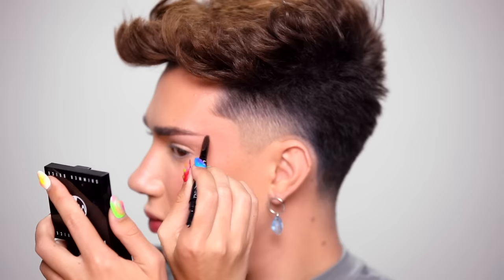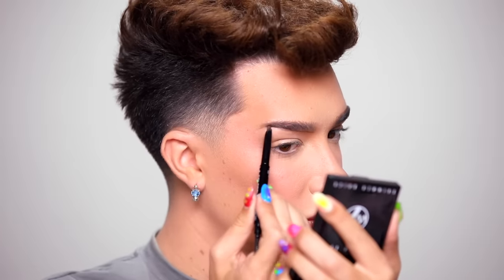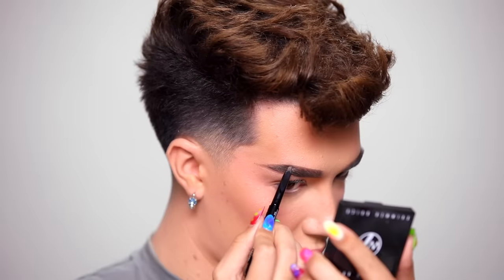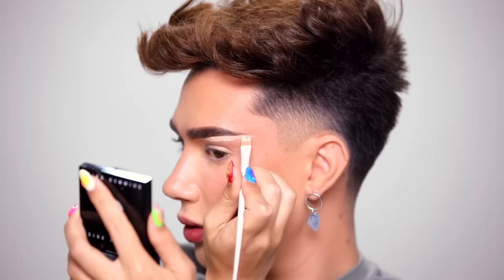Oh my God, don't look at me. What is going on? I've had worse brows. That's all I'm gonna say, I've had worse brows. The texture is very waxy, which you guys know is not my favorite. I definitely prefer a dry style of pencil. However, the color isn't the worst and I feel like I did get a good application. Definitely gonna clean it up with some concealer because it was a little messy, but I'm not mad at these.